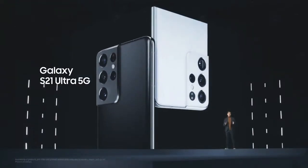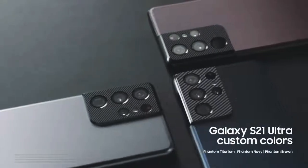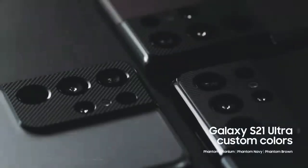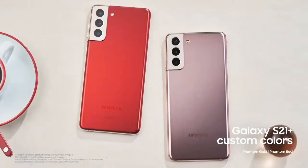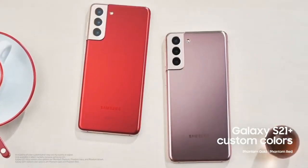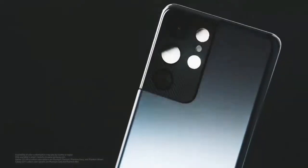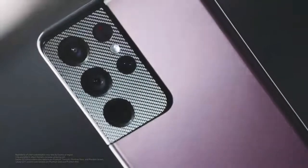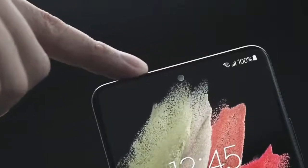You can get your very own Ultra device on January 29th for $1,199, and you'll be able to make it truly your own and choose among 3 gorgeous backplate colors that match the unique camera deco pattern. If you choose the S21 Plus, you can pick between 2 stunning colors with a delicate rose gold shell. These colors will be available exclusively from Samsung.com in select countries. However you personalize your phone, it will be a one-of-a-kind device to give you one-of-a-kind experiences.